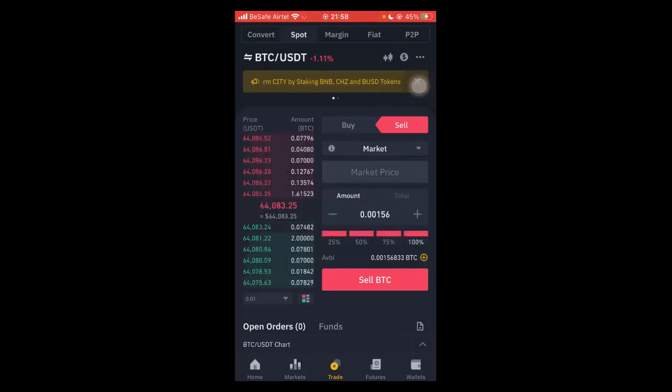Okay. And then, sell. Click on sell, and then you manually take the profit. So that is what you can do before you repeat the trade on BTC. Repeat the trade. Yes.